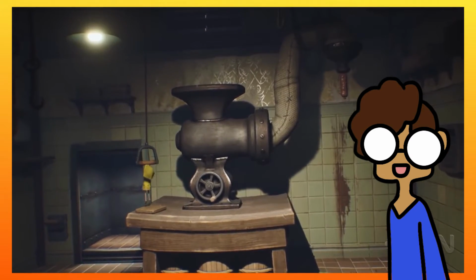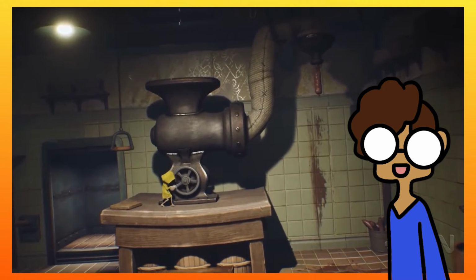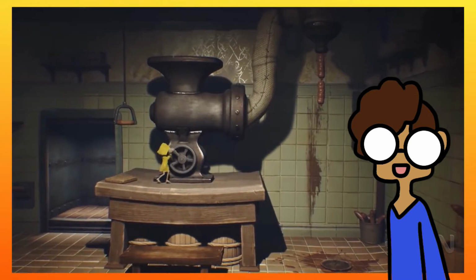And this style of merging scary stuff with cute stuff is really appealing to me personally, so I'd love to hear about more games in this style if you guys know any.